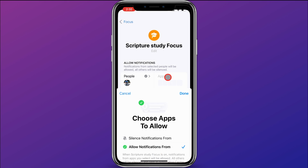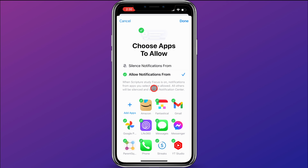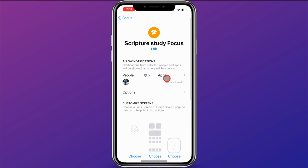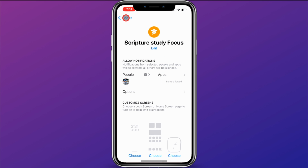And then I can come up here and choose any apps that I want to allow notifications from. And I don't want any notifications from any apps, so I'm going to go ahead and uncheck all of these. And then I'll click Done. And you can see it right here. It says None Allowed. So when I turn on the scripture study focus mode, I won't receive any app notifications. There are more options here. If you click on options, you can go ahead and go through that. For now, that's sufficient on our scripture study focus mode. And we'll come back here.